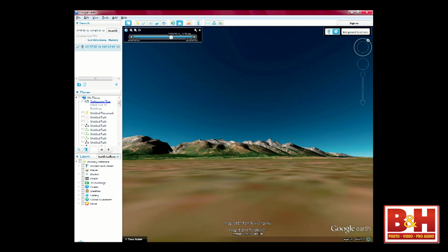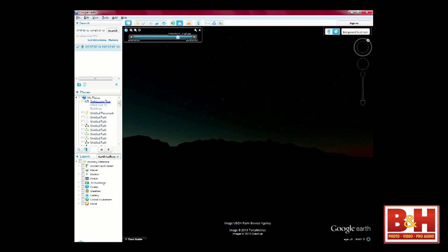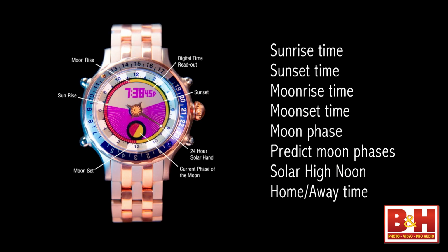In the middle of the day, this is what it looks like. And they even show you at night. You can see it better over here. So the stars are actually accurate to what you would see if you were in that spot.